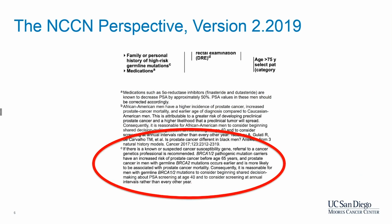With respect to the family or personal history of high-risk germline mutations, at the bottom of the first page of the first algorithm, the footnote specifically refers to what are called DNA repair deficiency germline mutations, specifically BRCA1 or BRCA2. These are the ones that have been identified for prostate cancer as being particular genes of interest with respect to assessing prostate cancer risk.